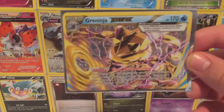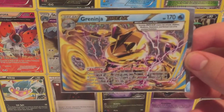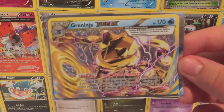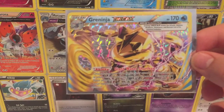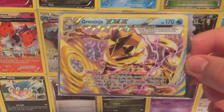But yeah, we have this really awesome Greninja Break. I love the gold. The gold Breaks are really cool. I only have 2 Break cards, this and a Raticate Break. And unfortunately, the Raticate didn't fall into my top 10 favorites, though it is still a really cool card. But yeah, this Greninja Break in general is just really cool. It has giant water shuriken, which is just flat out amazing. I don't know what it really does, but it's cool. And yeah, I really like this Pokemon, and I really like this card.